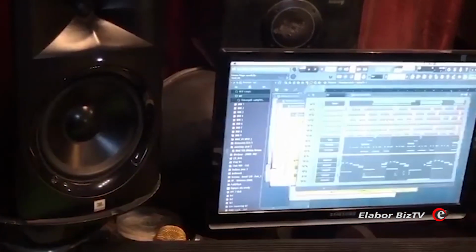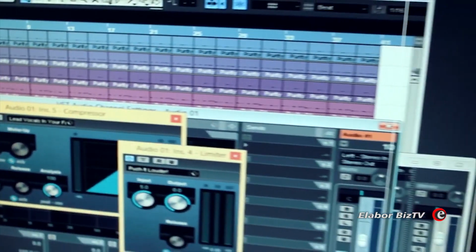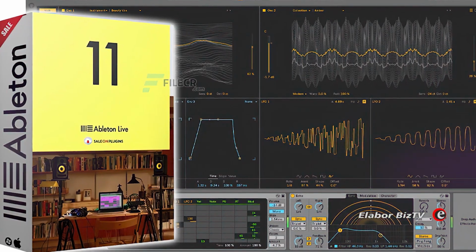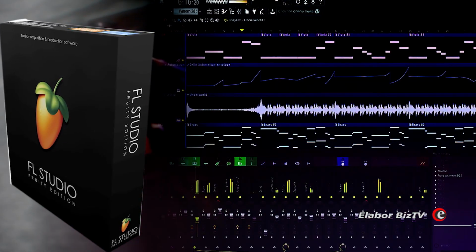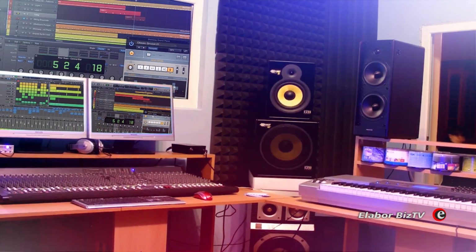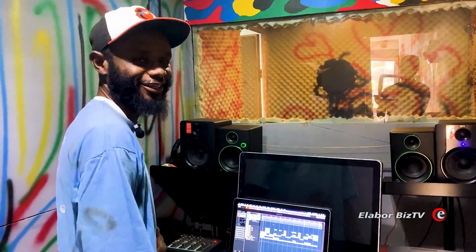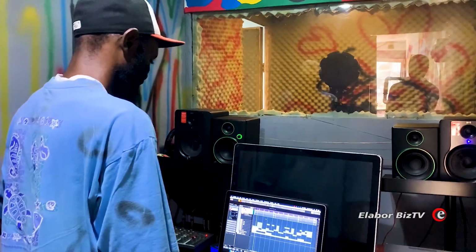There are different kinds of software packages for music production and recording. Most popular among these are Pro Tools, Apple Logic, Ableton Live, Cubase, and Fruity Loops, among others. In most cases, these software packages have the same or similar features. It doesn't really matter which one you choose, but just pick one, preferably one that is user-friendly. Learn it and become a master of it.